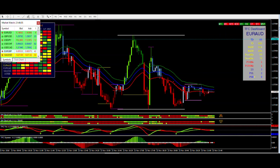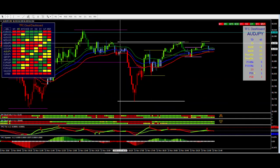So, to finish off this section, let's have a look at some squeezes today. Today wasn't a very volatile day because it's Thanksgiving and the United States was shut, so you had no afternoon US market. But let's have a look at what we did have, and I can show you what I'm looking at. This is the Aussie Yen 5-minute chart.